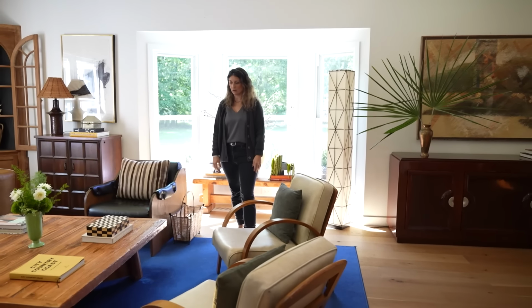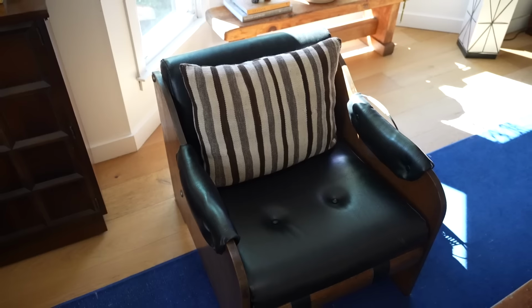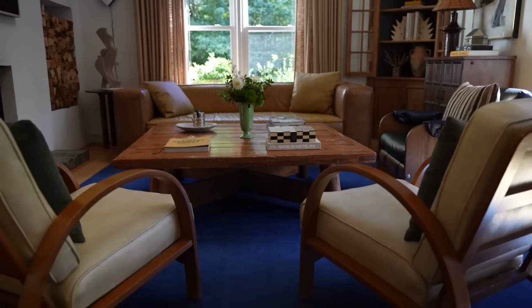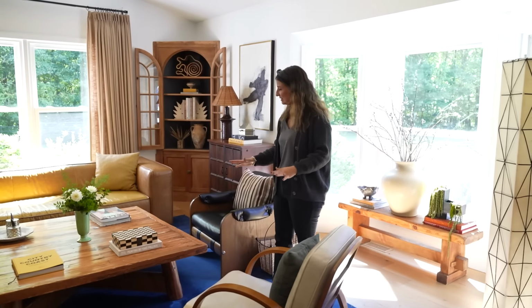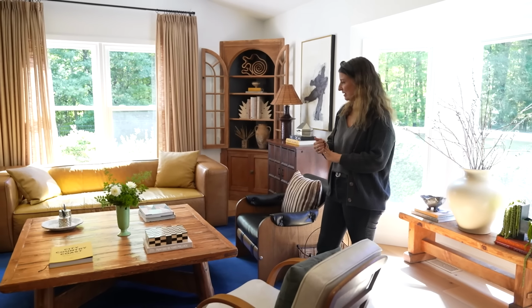These chairs I found on, well, actually all three of these chairs I found on Facebook Marketplace, just a local seller. This chair actually has a sofa partner that's up in our upstairs room. This coffee table, someone on Instagram had posted a picture of it from Badlands Vintage. And when I saw it, I was like, oh my gosh, that's it. That's the coffee table I need for my space. So I got it from Badlands Vintage and love it.